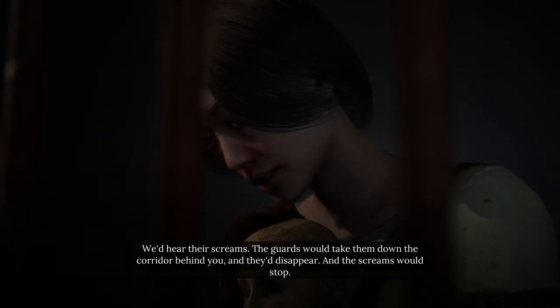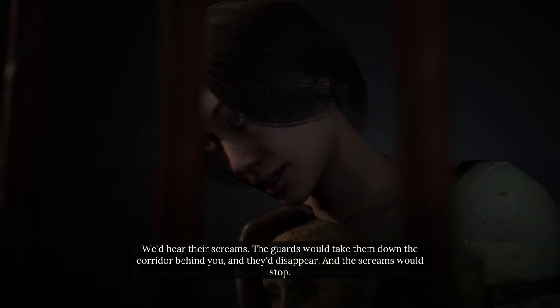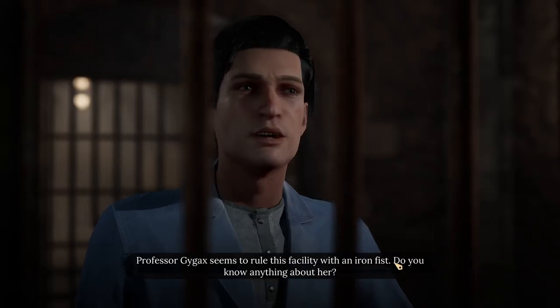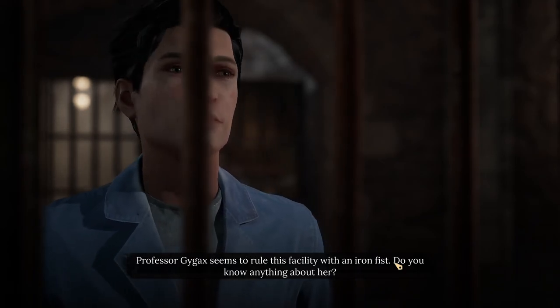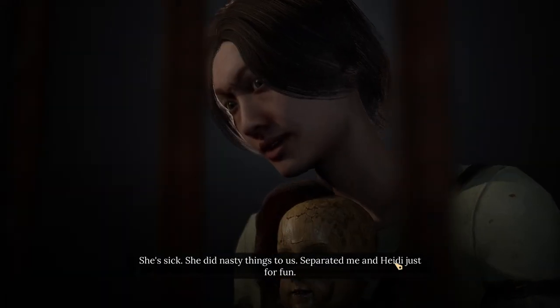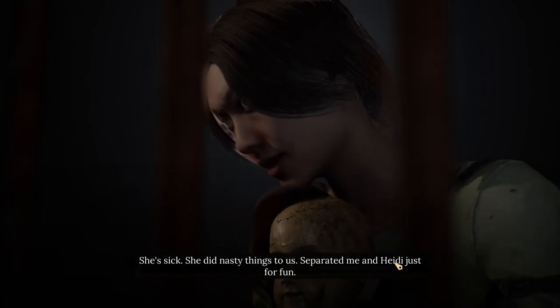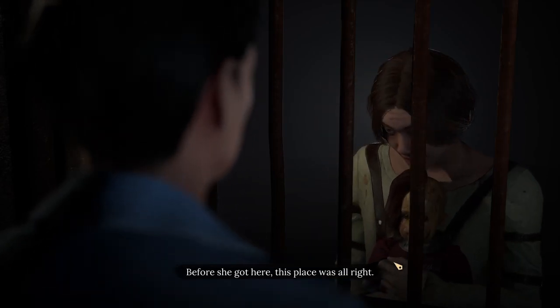We'd hear their screams. The guards would take them down the corridor behind you, and they'd disappear. And the screams would stop. Professor Gygax seems to rule this facility with an iron fist. Do you know anything about her? She's sick. She did nasty things to us. Separated me and Heidi just for fun. Before she got here, this place was all right.